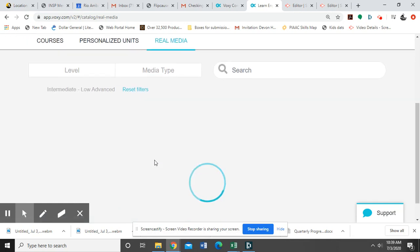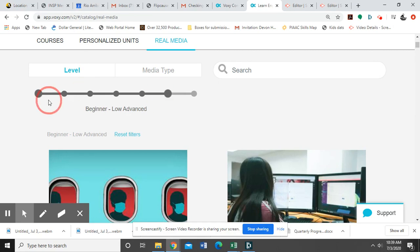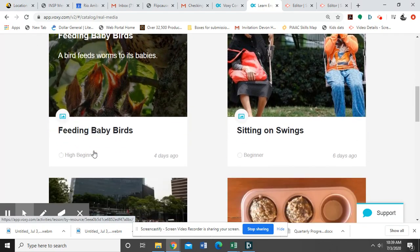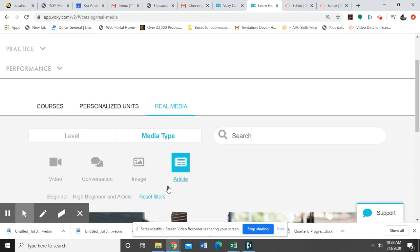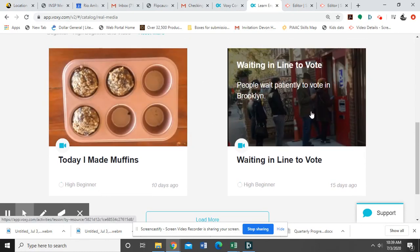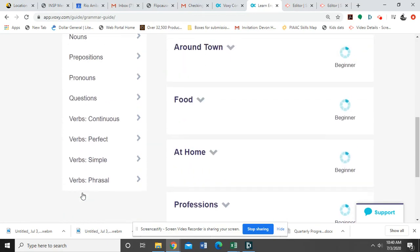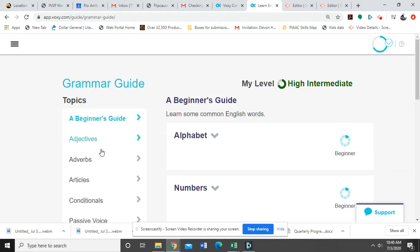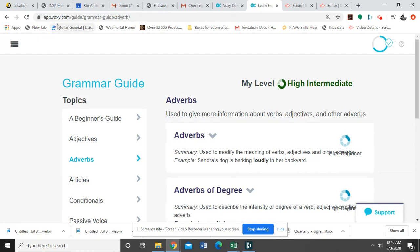And then real media, you can look up by level. So say I want only beginner media. I want only articles, only videos. Today I made muffins, waiting in line to vote. Practice, you can do grammar guide. So there's a lot of things that you can do here.